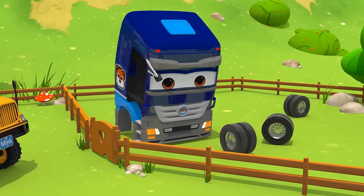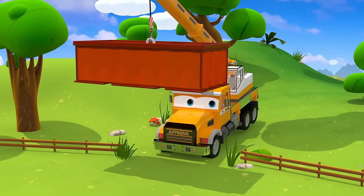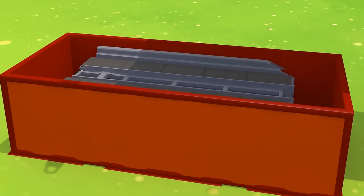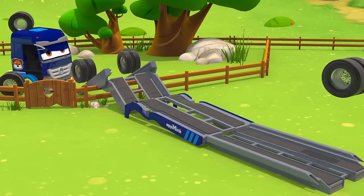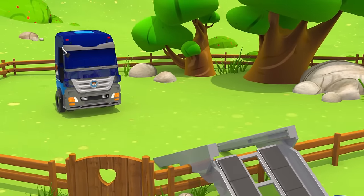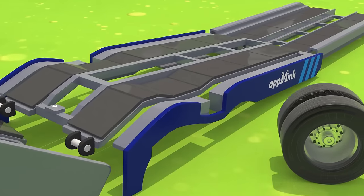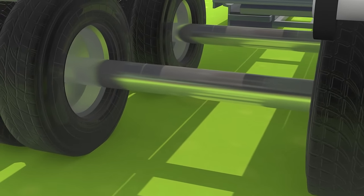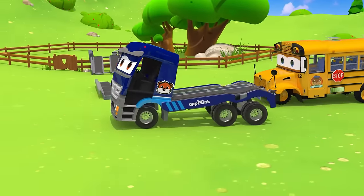Oh look! Oh look, Mr. Crane Truck's got a box. I wonder what's inside. Oh, it's the back of the carrier truck. All right, two wheels on the front and the rest on the back. That's it. Just get under there. Carrier truck unfinished.